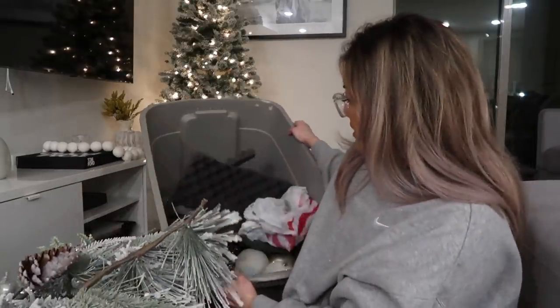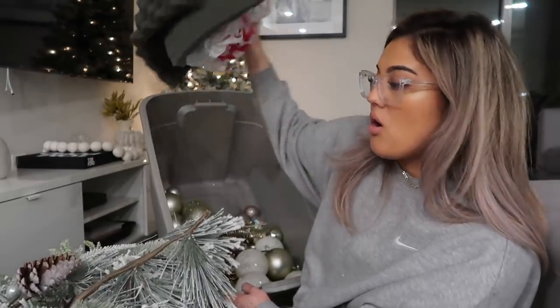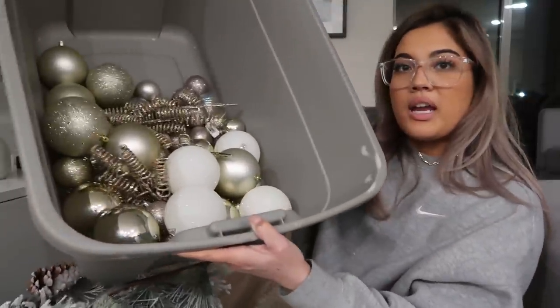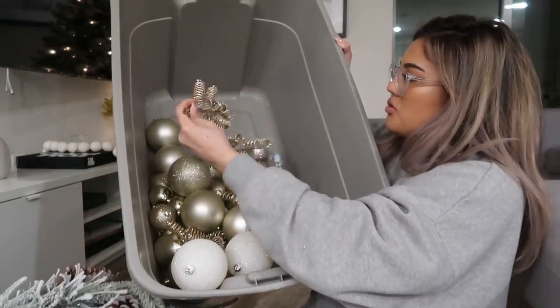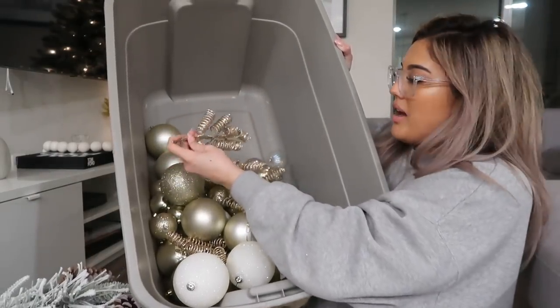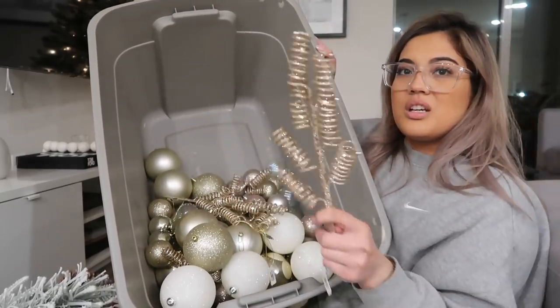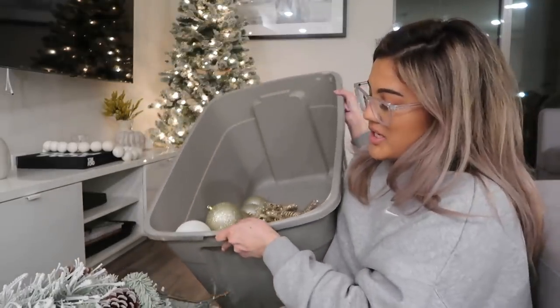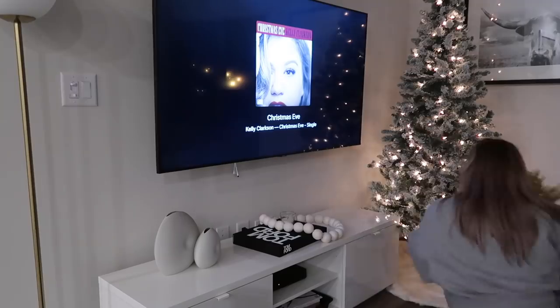So that's all for decorations, and then all my ornaments are just kind of in here. I don't want to take them out, but I got all of my ornaments from At Home, and they are the like champagne colored ones, and then I have some white ones, and then I also have these little tree decorations that are also from At Home. I'm not a huge fan of them, but they're like $3 each, and they're just like these little spirals. I think they're okay, they're cute. All right, so that's all my decorations from last year, so I'm so excited to start decorating.